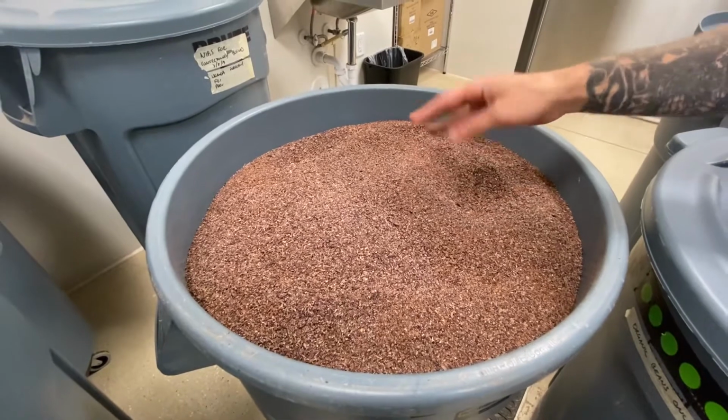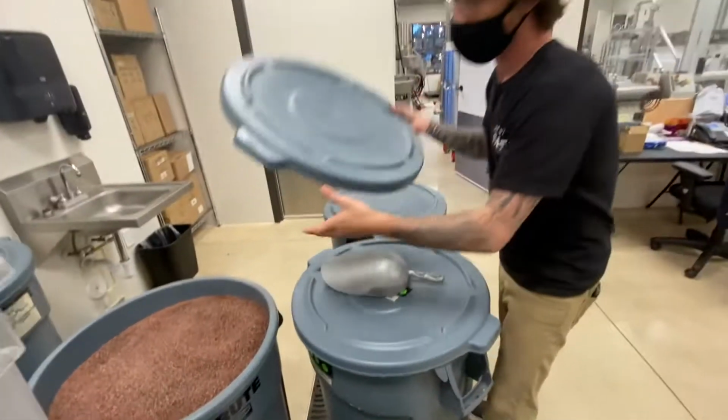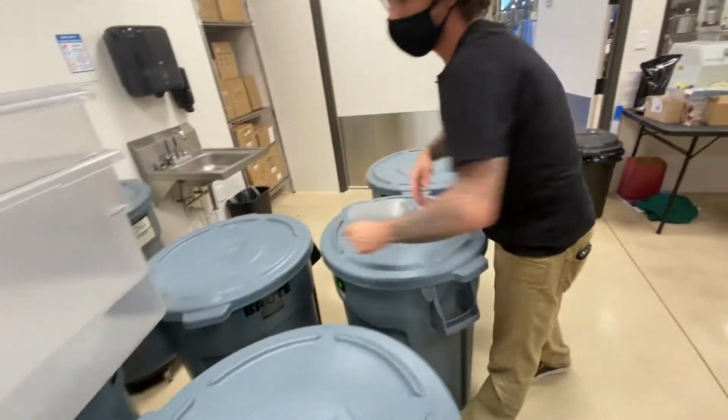So we just, breweries will take it. We give it to gardeners for compost and stuff like that. Cool. It smells good. It smells really good.